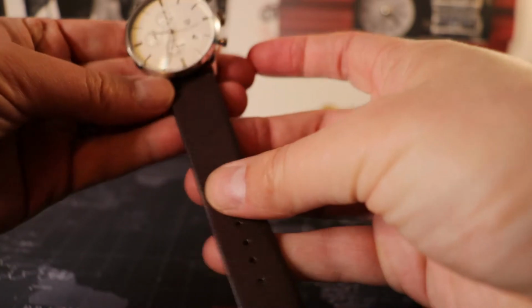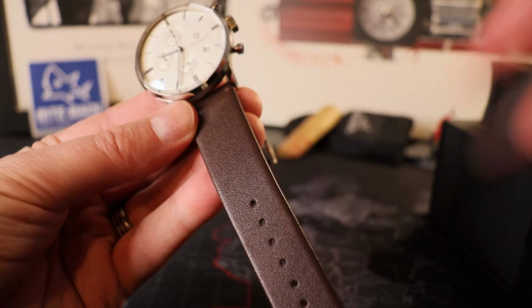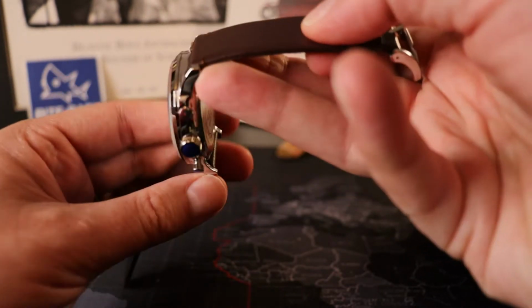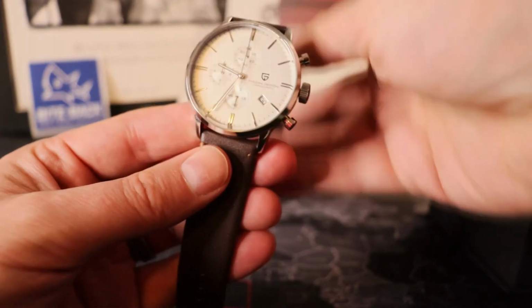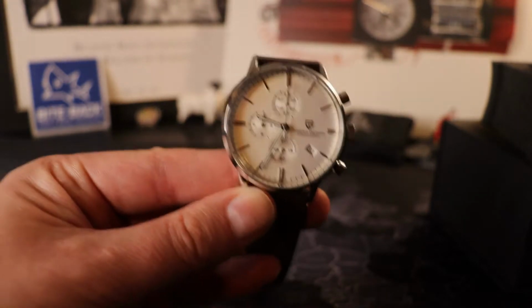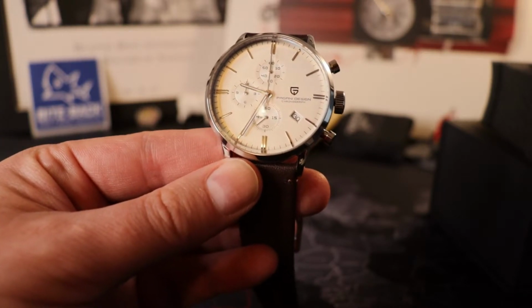Personally, I think you could easily swap that out and upgrade the watch with, I don't know, maybe a vintage strap. You could also put it on some other kind of mesh or something like that. It would look quite attractive, I think. But yeah, I change most straps out on all of my watches anyway, so that's not really a reference point.